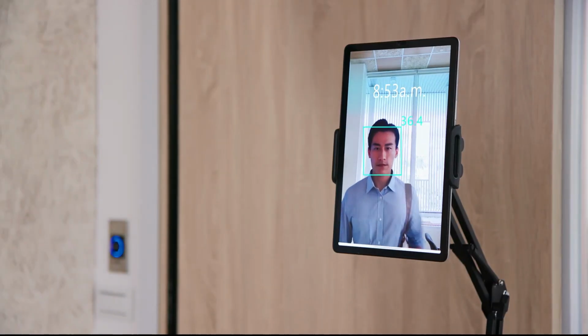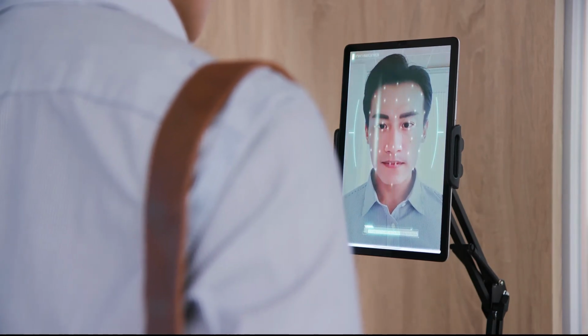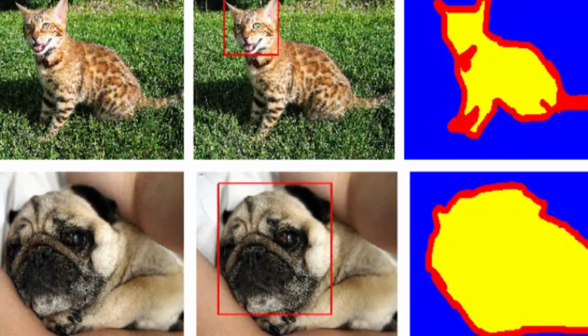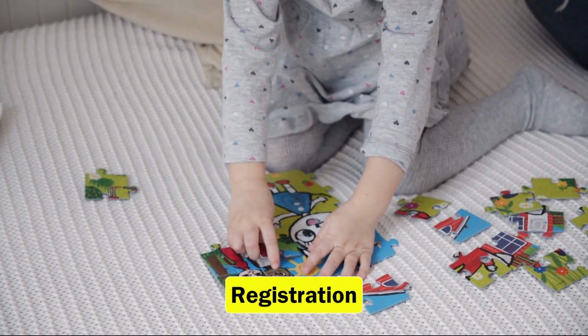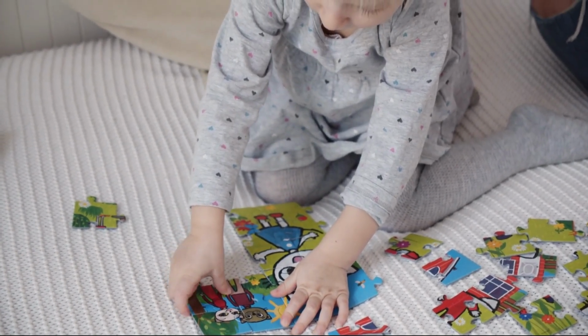This technology is responsible for your phone's facial recognition feature, which can unlock your device by recognizing your face. It can also distinguish between a cat and a dog in a photograph, making it a valuable tool in various applications.